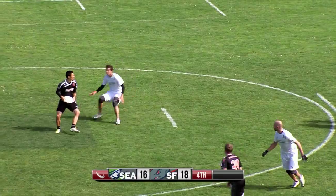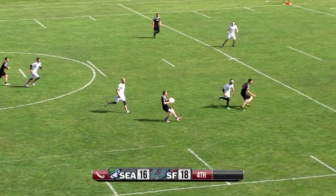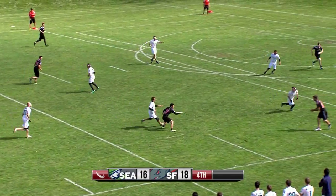They got Jeffries isolated up in the middle. Oof. To Boucher with a little lefty backhand. That's one of his favorite throws. Good D by Corley Seattle makes here. A great cut upfield.